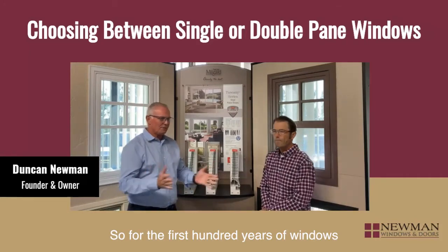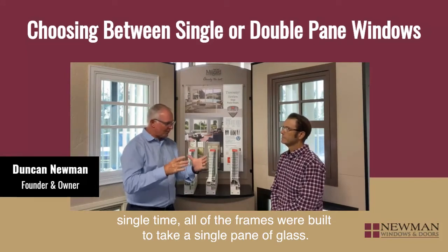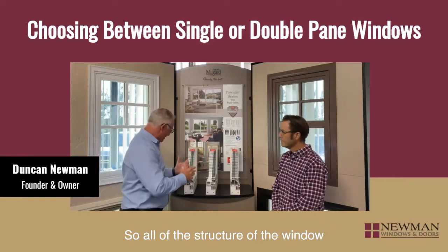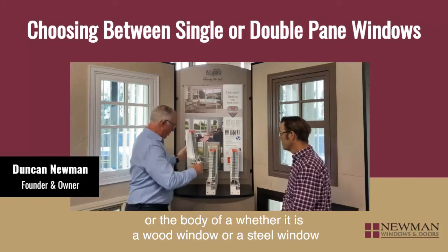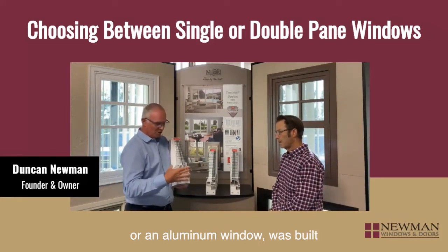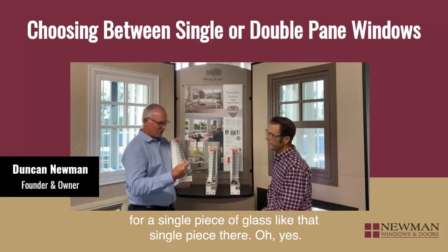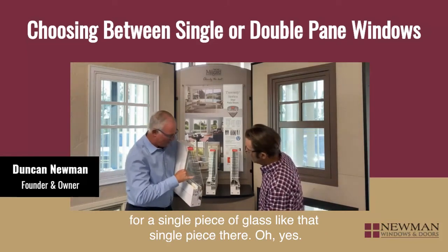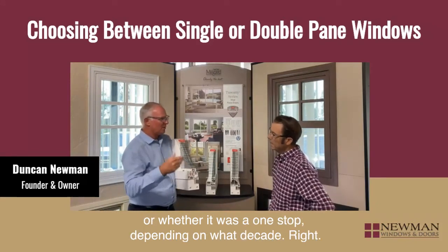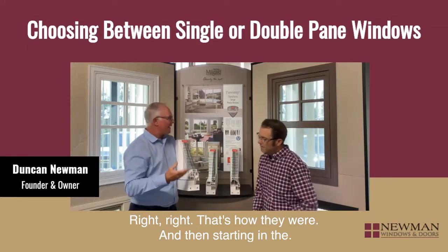So for the first 100 years of windows, single pane. All of the frames were built to take a single pane of glass. So all of the structure of the window, all of the body of it, whether it was a wood window or a steel window or an aluminum window, was built to leave basically about 1/8 of an inch of space for a single piece of glass, like that single piece there, to be housed within the frame. Right. And whether it was puttied in or whether it was a wood stock, depending on what decade we're talking about, that's how they were built.